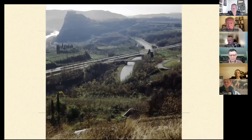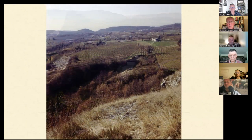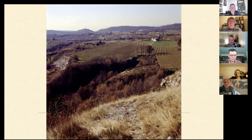And same pictures as before, basically. Now, just going back to this view, just take a moment to describe this area.